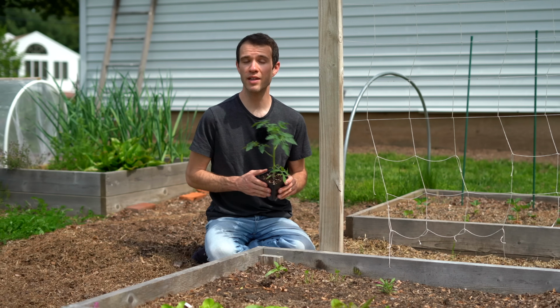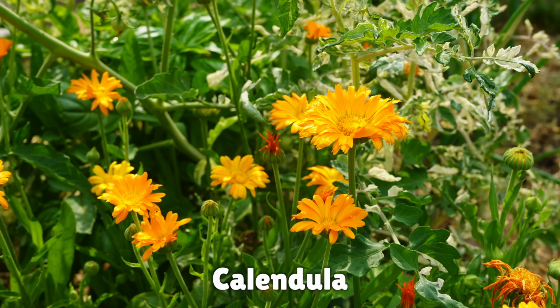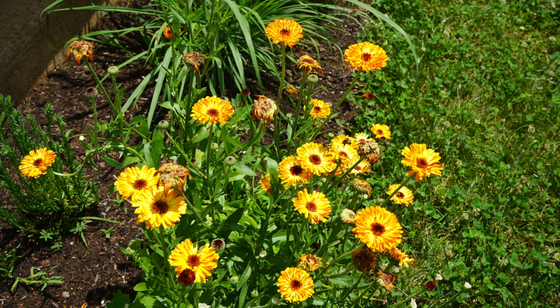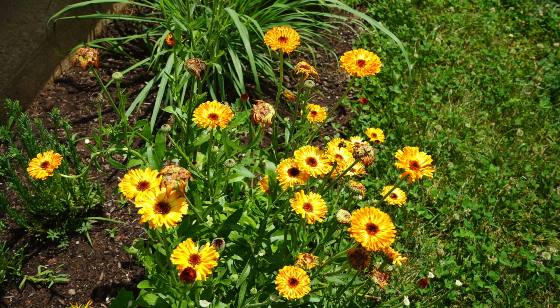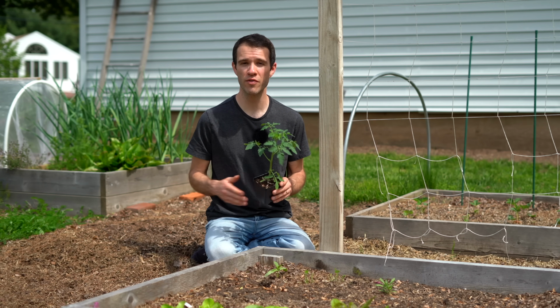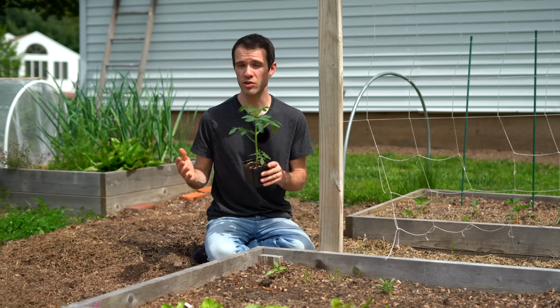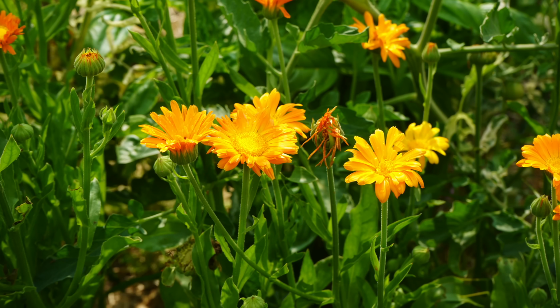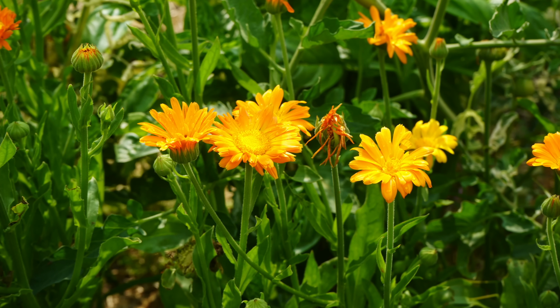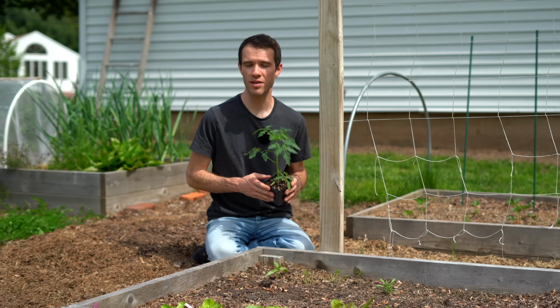But there are some others like calendula, which is a beautiful, easy to grow flowering plant that also has a very long flowering window. It not only attracts those beneficials like predatory wasps, but also will attract some pests away from your tomatoes, so it sort of works as both a beneficial attractor and a trap crop. Calendula flowers are also edible, so you can use them in teas and as a medicinal herb, or for adding beautiful color to things like salads.